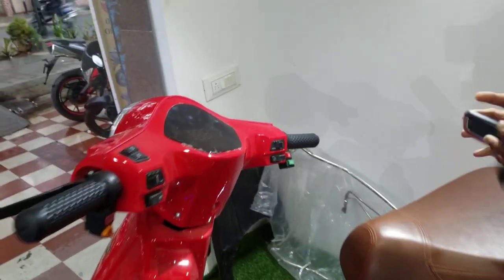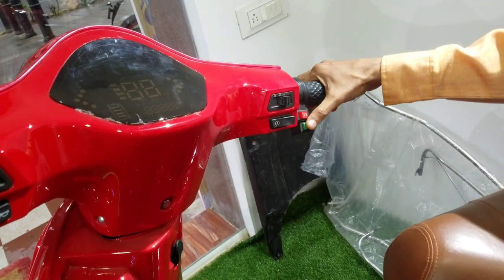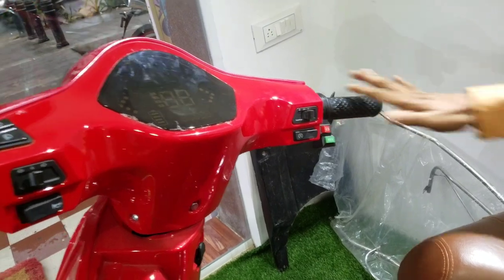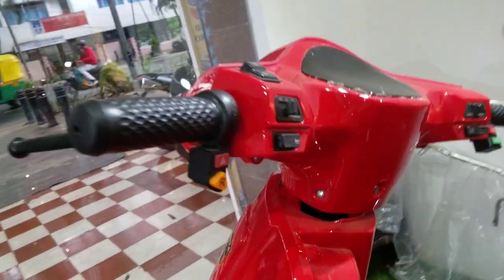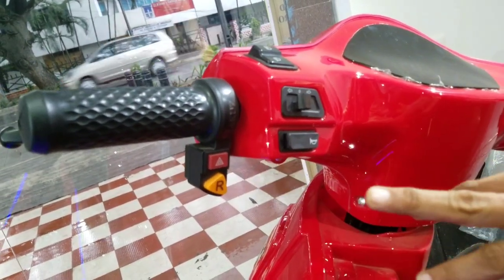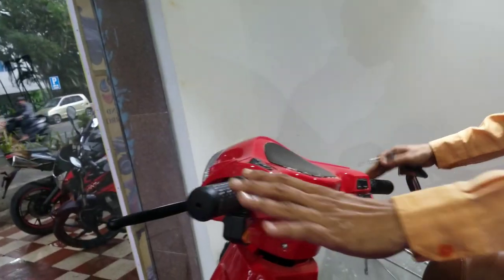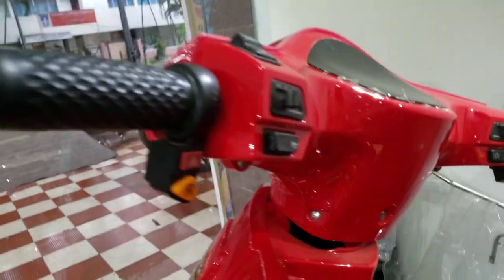And this has a reverse mode also. Yes, reverse gear is there. You just have to press the reverse button and give the accelerator, and the vehicle will automatically move backwards. Particularly in this Yakuza, one more option is there: one more reverse button, in case of anything hard at the back. If you press this mode, it will come a little bit faster than this. So this is more powerful than that? Yes.